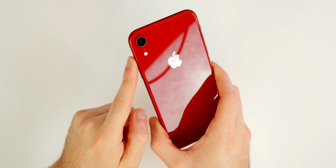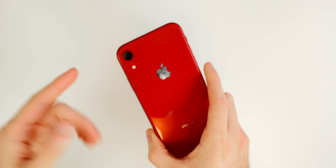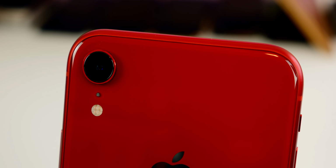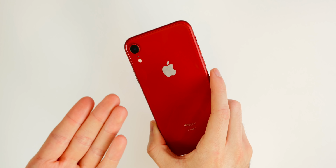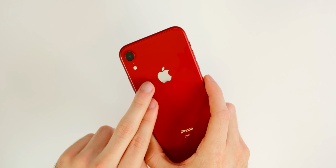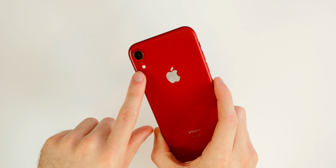So yeah, the reason the performance from the camera is so similar despite only having one lens is because that one lens here, the 12 megapixel wide angle lens, is the same one found in the iPhone XS and XS Max. It's the same main camera lens found in those flagship phones. Now we don't get the additional telephoto lens, but honestly, for the price of the iPhone XR, that should not be a deal breaker at all for anyone. Plus, I think that portrait shots look even better when taken on the iPhone XR in certain scenarios.